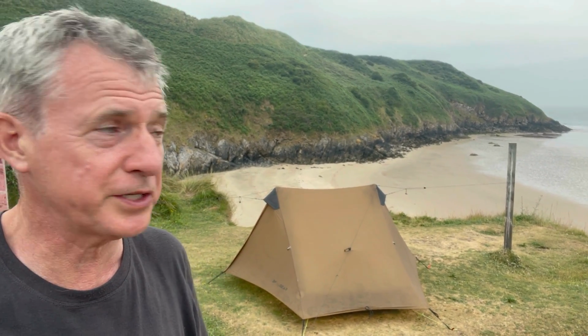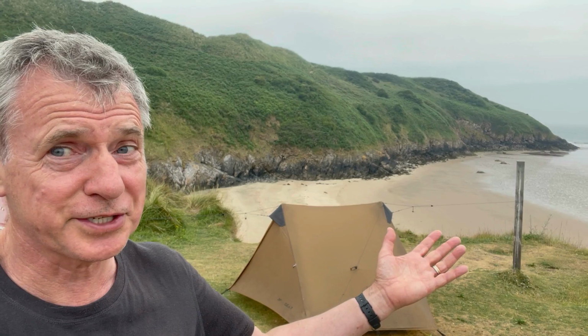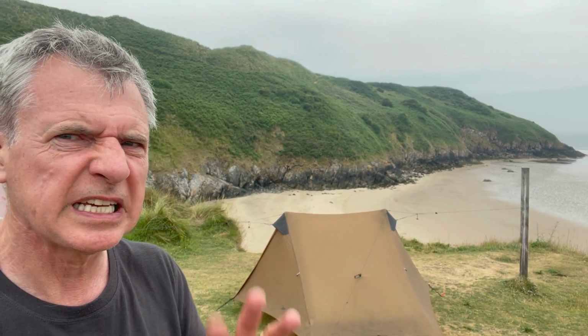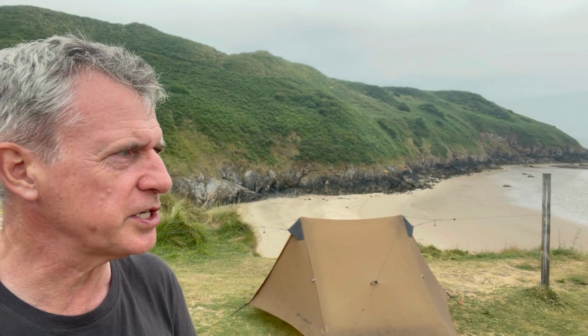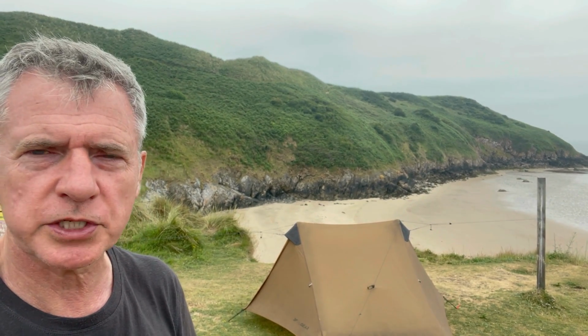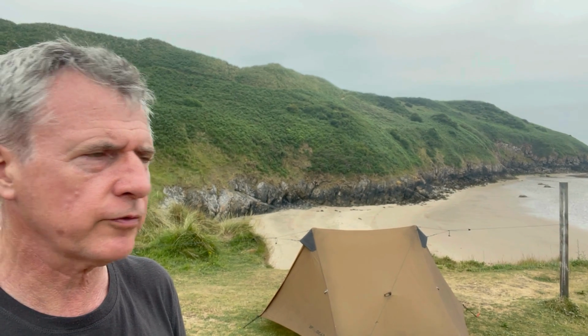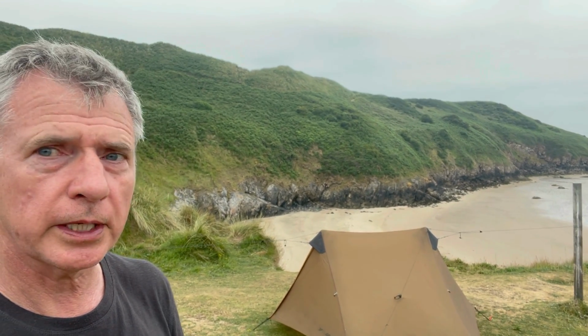Excellent, I got the tent pitched and it's got a stunning view, so possibly worth the wait. Another 100 metres, it would have been a bit sketchy, but that's me pitched. It's well past 7:00, so nice and late. And I'm going to make sure I'm out of here promptly in the morning.